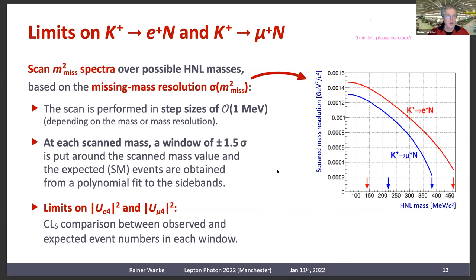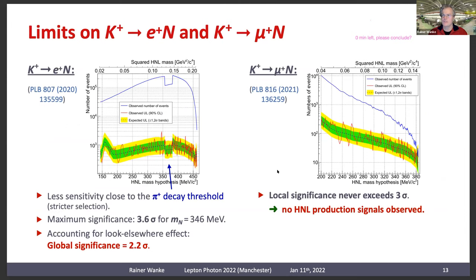That way we can set limits on |U_e4|^2 and |U_mu4|^2 by just comparing the observed number and the expected number of events. On the left side, for the electronic channel, you see essentially the expected upper limit, which is the dashed line with the one and two sigma bands in green and yellow. And you see one spike at about 346 MeV, which has a significance of 3.6 sigma, but accounting for the look-elsewhere effect is just 2.2 sigma.